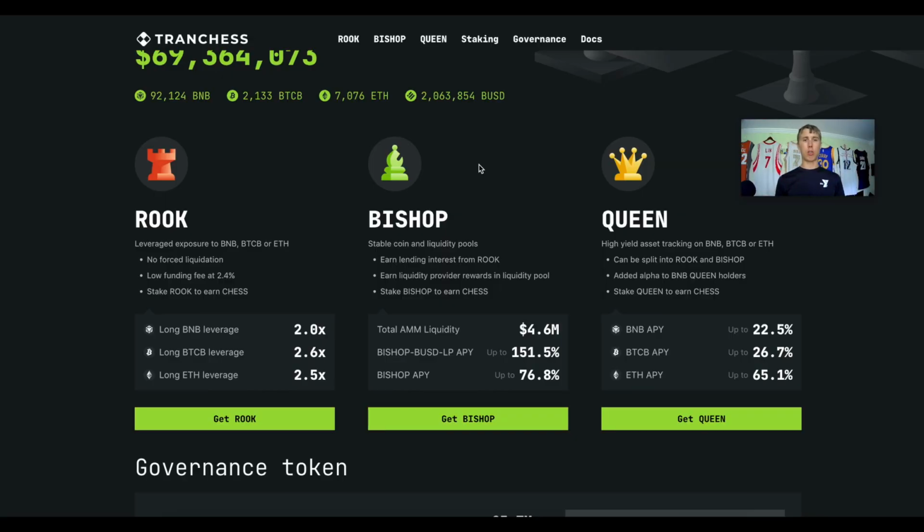I'll go ahead and go over those later in this video, but let's give you guys an overview of the Tranchess platform. What better way to do this than going on the website itself? So as you guys can see here on the main Tranchess platform, you have three different tokens that you're dealing with. If you're more risk on and you want leverage exposure to take a leverage long position, you would look for this pool. They have different tokens that you can take leverage long on the Tranchess platform currently. You can do this with BNB, BTCB, or Ethereum.